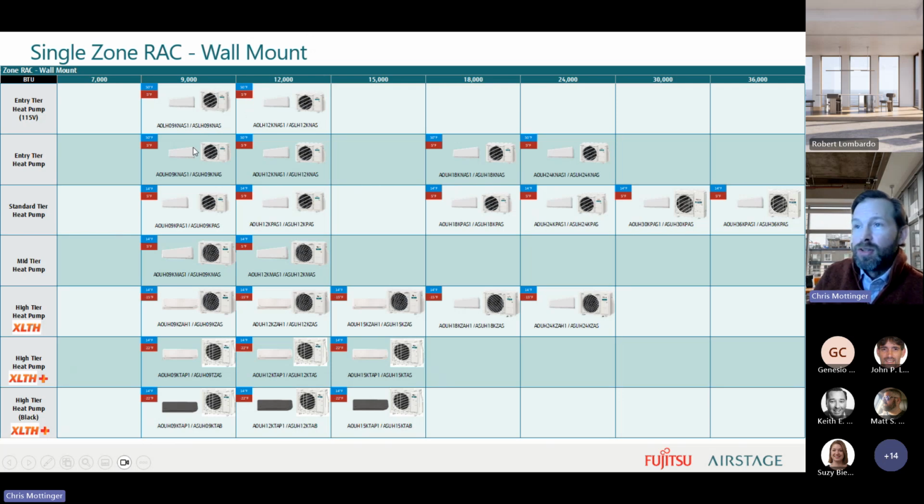Down below that, you'll see that we have a new product line. This is a new product that we have not had within the product line prior. This is a product that's going to be a little bit delayed coming into the marketplace. If you look at that product announcement, you will see that this product is going to come in at the end of the second quarter as we head into the third quarter. This is a new 9 through 24K entry tier product that is 208, 230 single phase.